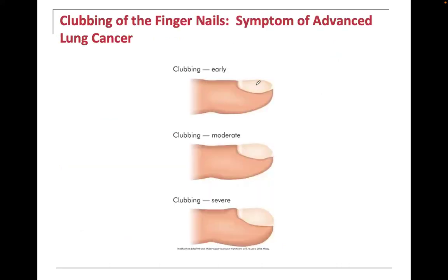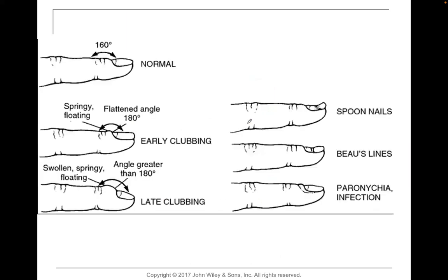Let's look at some of the things that we can see when looking at the nails. This is what we call clubbing of the nails. And I know in one of my videos where we talked about skin pigmentation, when we talked about cyanosis, which is bluing due to decreased oxygen, when it's severe, you can see clubbing where it becomes very thick, especially at that cuticle, and it just really clubs downward. Everything is very, very thick. And we typically see that when there's severe heart issues or lung issues. Okay, you can see how thick it gets at that cuticle in late clubbing.